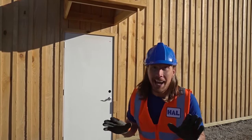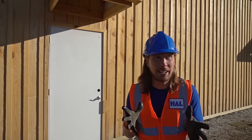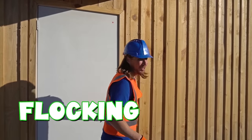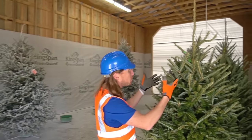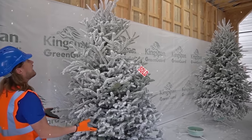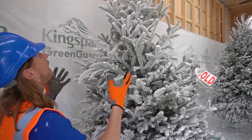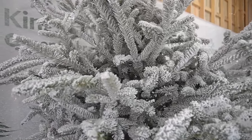Inside this building is one of the coolest Christmas tree processes ever. It's something called flocking, and it's really cool. Come on. Oh, see what's behind this door. Oh, yes. Huh? Oh, look at here. So, you take an ordinary Christmas tree, just like this one, and you turn it into this. Check this out. This is called flocking. When you take a regular Christmas tree and make it look like it's covered in snow, doesn't it look so awesome?